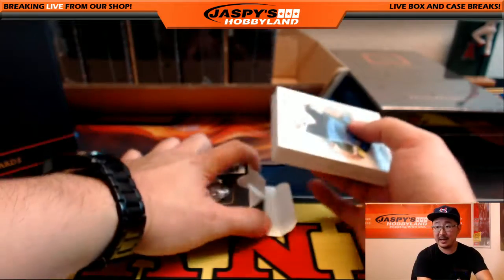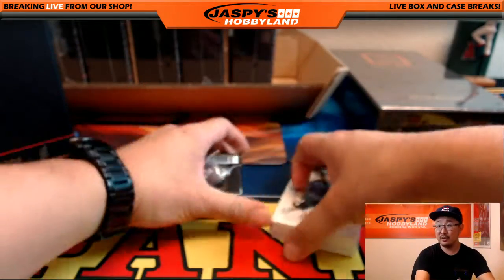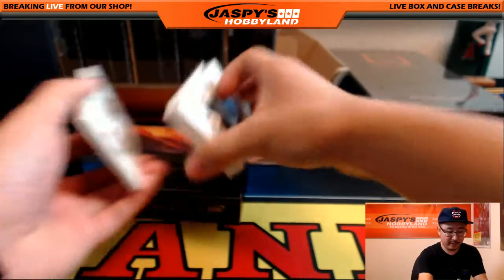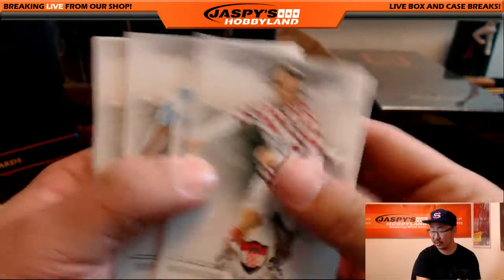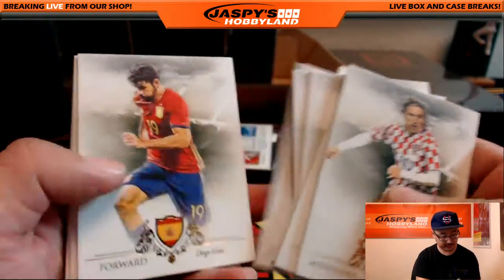Nick Jaspy saying that a Jurgen Klopp, Liverpool boss, manager auto sold for $200. Wow. It's pretty solid. Jurgen Klopp, pretty popular in Germany and gaining popularity in the UK as well. There's Luka Modric to start us off. Nice base cards here.